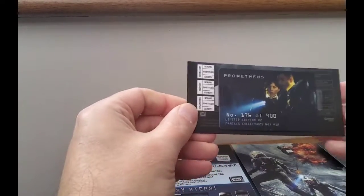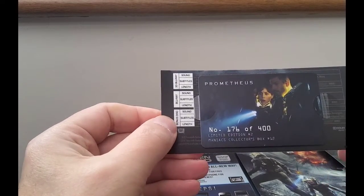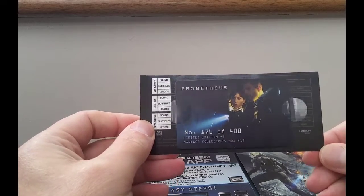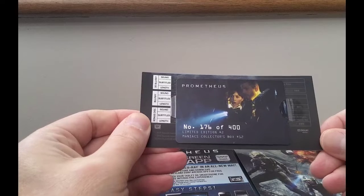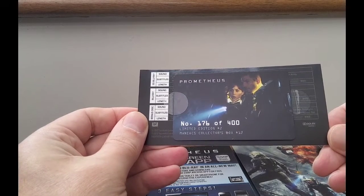Now this one, this is just the J card. This one is slightly different, so it's just like a quarter backing slip, which is a bit different to the other one, but there we go. But there's your card on the back there.